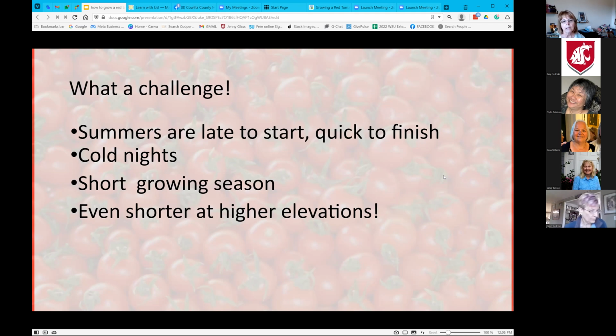Now, our summers are late to start this year, maybe a little bit more than usual. Our nights are cold. Some of us live at higher elevations, so we have even cooler conditions just from the outset. We all have a short growing season. I was told when I moved here that summer didn't start until the 4th of July, and I didn't believe them until the first year we lived here.